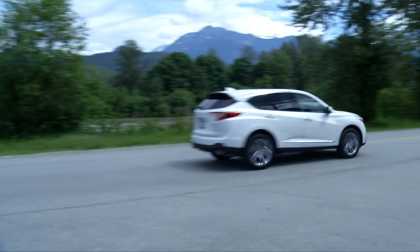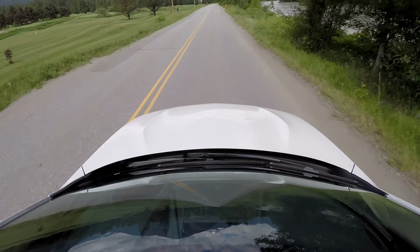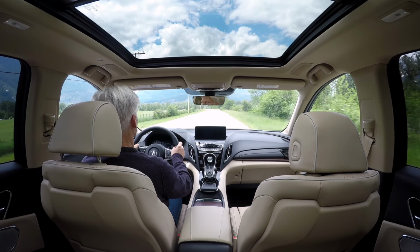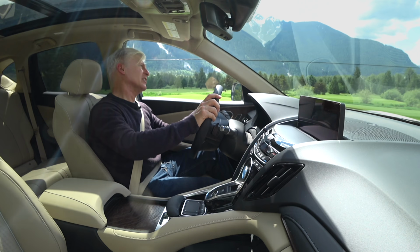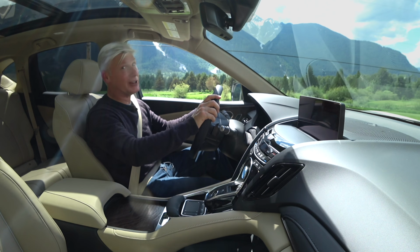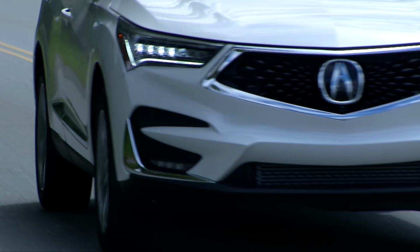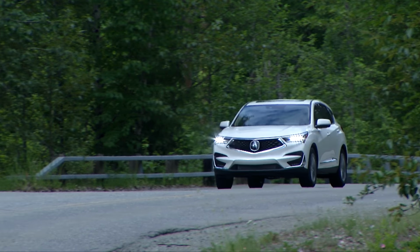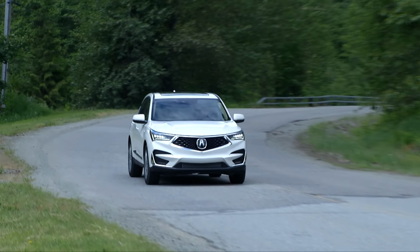A new standard variable gear ratio power steering unit offers decent feedback through the wheel. Personally, I'd ask for a little more steering weight in Sport Plus mode. One thing exclusive to the Advance package, adaptive dampers. They work nicely. I'm just surprised they can't be had on the A-Spec model. RDX balances comfort and sport quite well, though Canada does have awfully smooth roads.